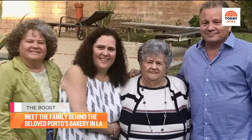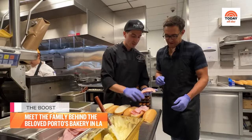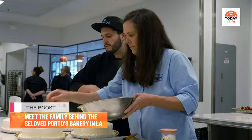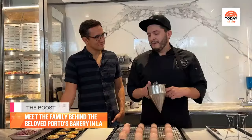Today, with six locations in Southern California, the next generation of Portos are already in the mix. Raul's son, Adrian, is a chef. Butter, ham, pork. Three pickles, no more, no less. I've been told, if it's not three pickles, it's not a Cuban sandwich. Got it. Margarita's son, Diego, is also a chef and a master of all things pastry. My grandmother was like another mother. I see her in everything. I think about her every day.